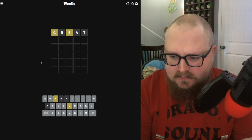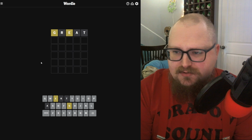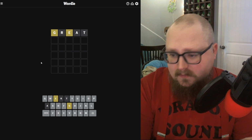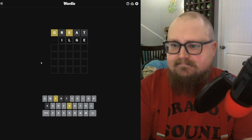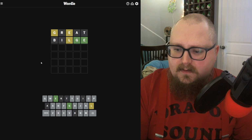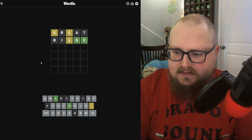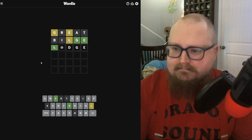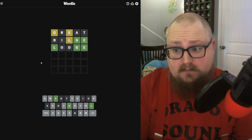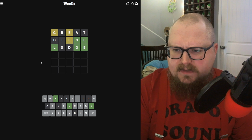How about badge? No, I can't use another A. Bilge. Okay, G and E are at the end. L probably earlier on, like lodge. No, not lodge. L is at the front. What else fits in this space?